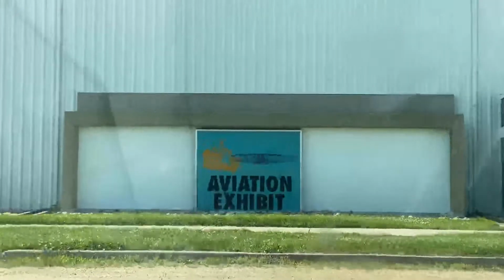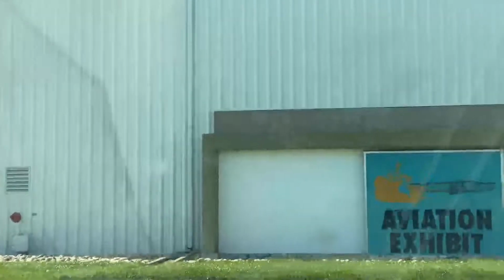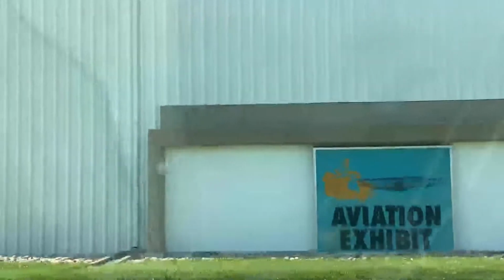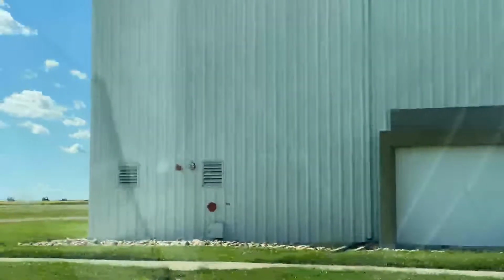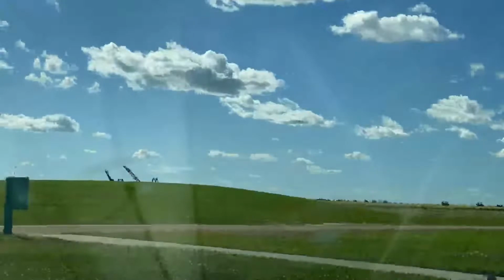I guess there maybe not too many tourist bus drivers around, but yeah, there's the aviation exhibit sign there. So Angelina said, looks like this building's closed today. Not sure. Angelina says, nice to see you today. Yes, nice to see you too. Grazie, grazie.